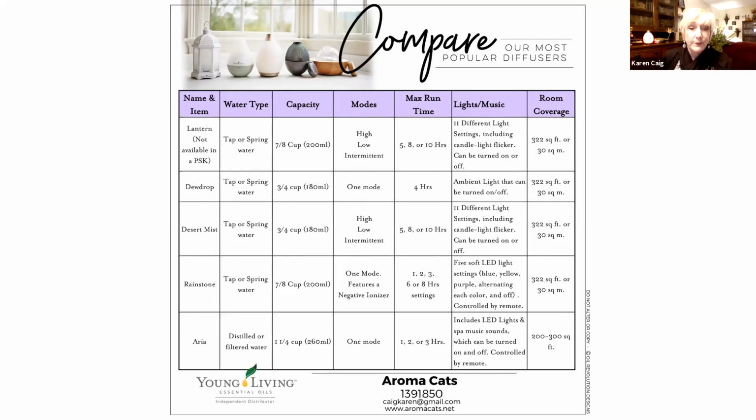And the Aria, I love my Aria because it plays music. It has its own little music that it plays, and then it also has a place where I can plug in my phone and play music. Sometimes when I teach the Bible oils class, I'll take the Aria diffuser and diffuse some frankincense and something, and then I plug in my phone and play Middle Eastern music. Oh, and it also has LED lights, and it changes colors. It's just really nice.